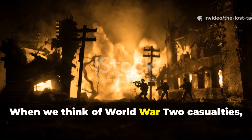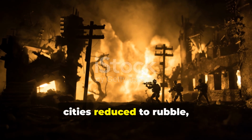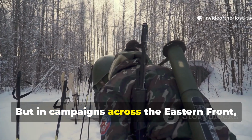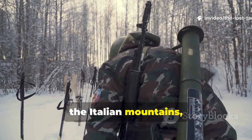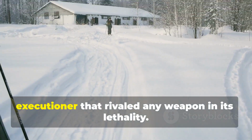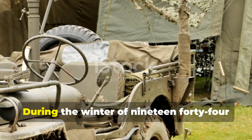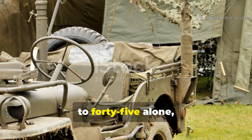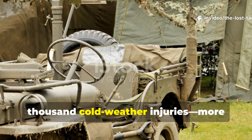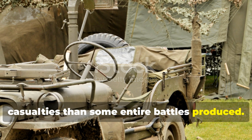When we think of World War II casualties, we picture battlefields scarred by artillery, cities reduced to rubble, soldiers falling to gunfire. But in campaigns across the Eastern Front, the Italian mountains and the Battle of the Bulge, frostbite proved to be a silent executioner that rivaled any weapon in its lethality. During the winter of 1944-45 alone, American forces reported over 15,000 cold-weather injuries, more casualties than some entire battles produced.